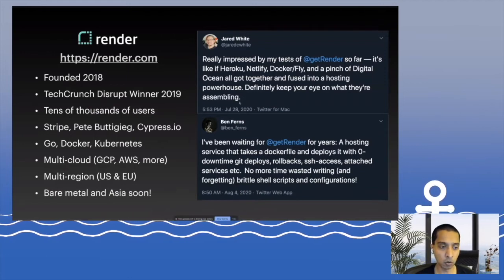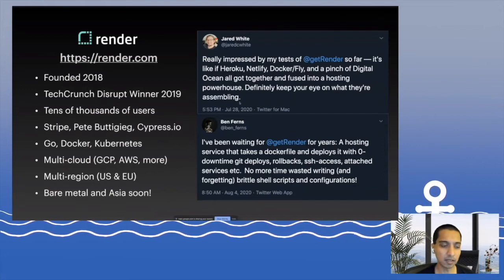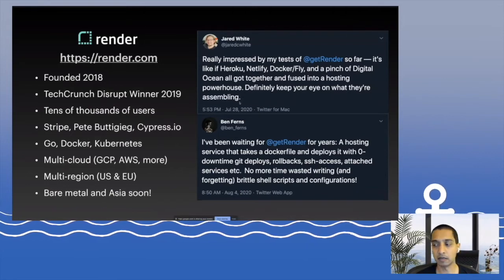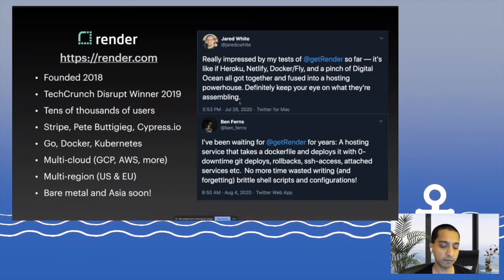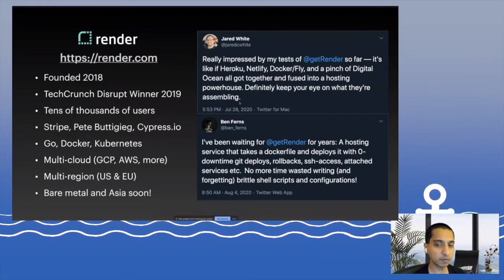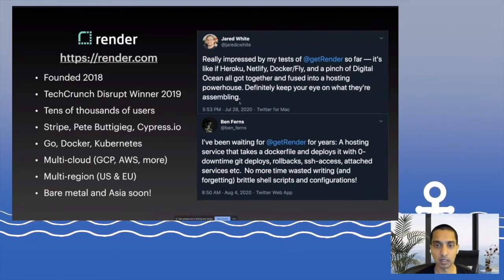Our backend is all Go and Docker and Kubernetes. We also run some stuff outside Kubernetes, and we run across multiple clouds. So we use GCP and AWS, and also a couple of other providers. And then we have customer regions in the US and in Europe, and we're opening up an Asia region shortly, and that will most likely be on bare metal, but obviously none of that is visible to our users. That's mostly for performance and cost.